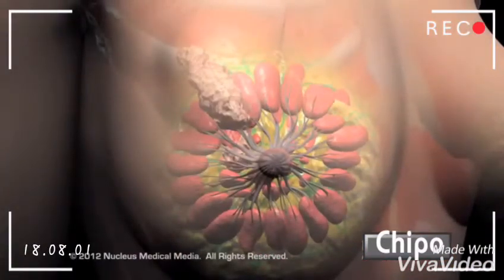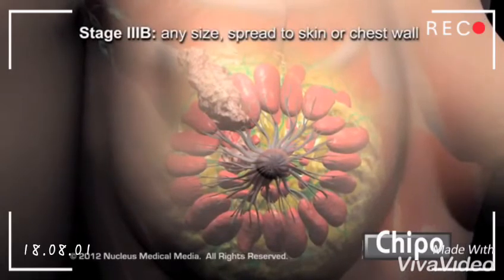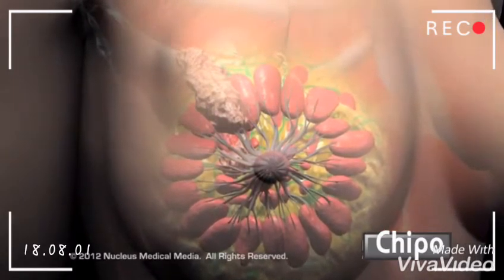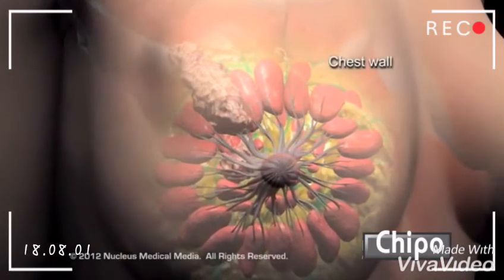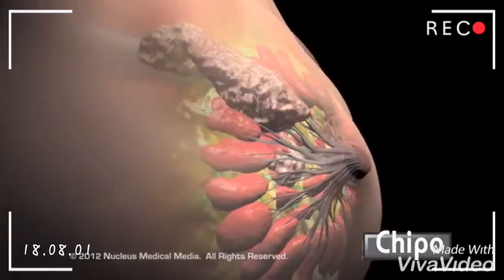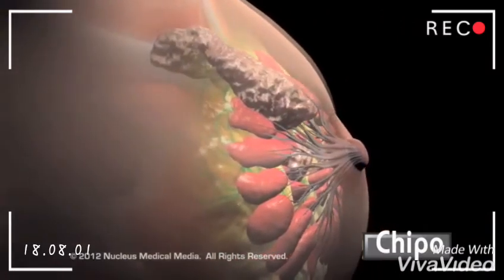Unlike the other stages, in stage 3B, the tumor may be any size and has spread into the skin of the breast or chest wall. This stage may also include lumps in the skin of the breast or swelling of the breasts.